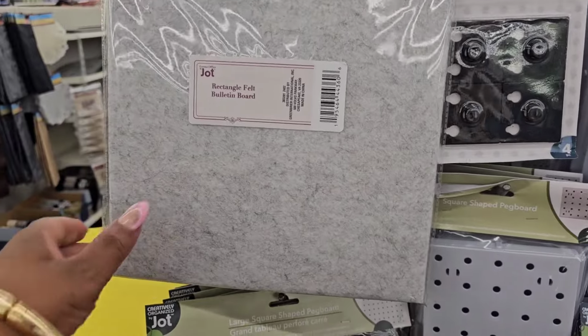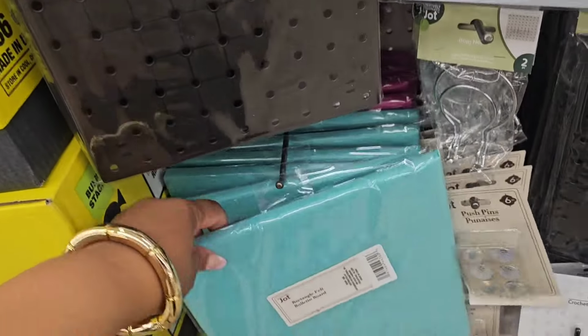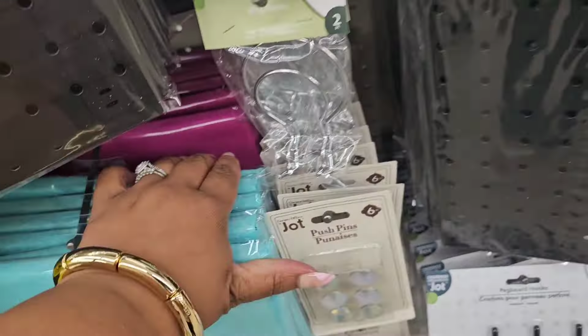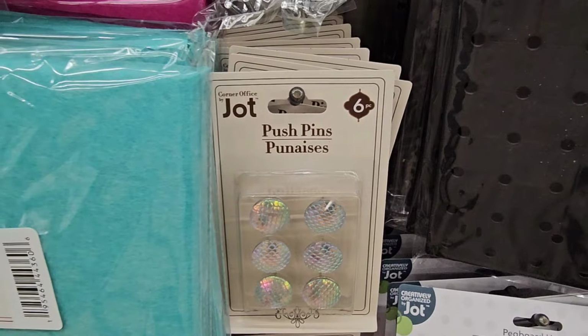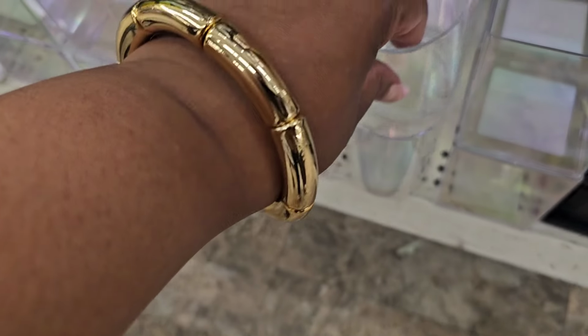New bulletin boards from Jot. They have this rectangle bulletin board here in this tealish green. They have hot pink. They also have it in a cork style. And then they have push pins, really cute push pins to go along with them. It's iridescent office stuff. They have the pencil holder either in the square or round, and then this two compartment tray. You also can use that to display makeup items.